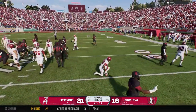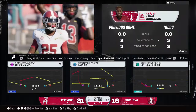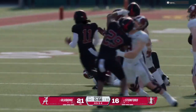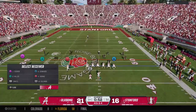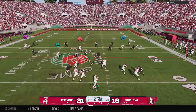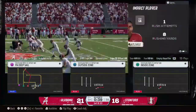They'll stop him behind the line for a loss of 1. This defense just hasn't had many answers for this running back. Guy's already over 100 yards on the afternoon, but give him credit there. They made a nice play in the backfield. It's 4th down and 4 to try to keep the drive going. To throw, it's Russell. Pressure is coming. He'll avoid the big hit at the slide.